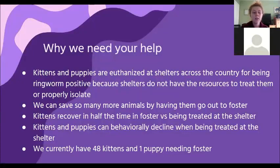but as you can imagine, if we have almost 50 animals that we're having to do dips on and medicate on top of all the other animals that we're currently treating, it's a very quick process, and you're just trying to give them the medication that they need. And it can be really stressful for these animals, and getting them in a foster home, they're going to get that socialization that they need in a really critical time in their life. It's typically puppies and kittens that are still learning everything.